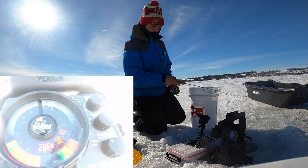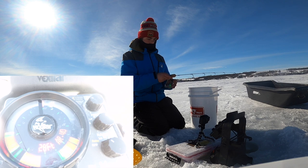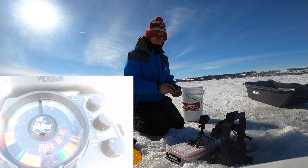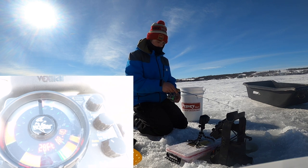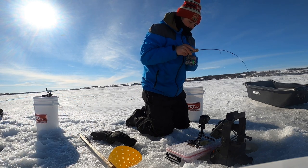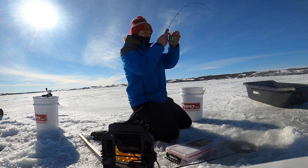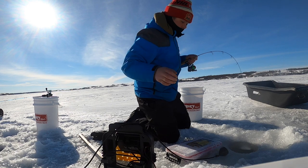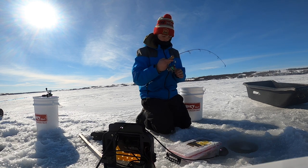Holy cow. This thing's way high up. That's probably a white fish. Oh my, I lost it. It popped off. Okay. I'll still probably catch it. Oh yeah, probably a pike.